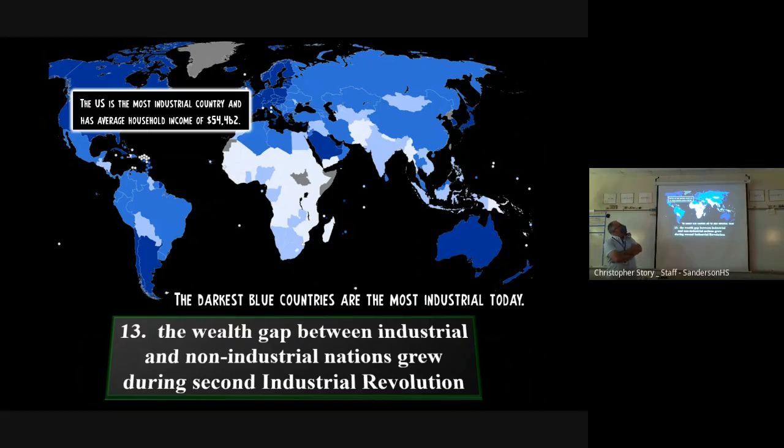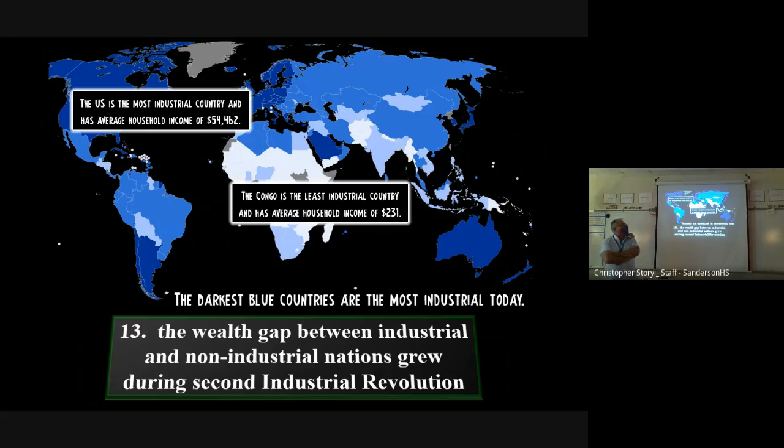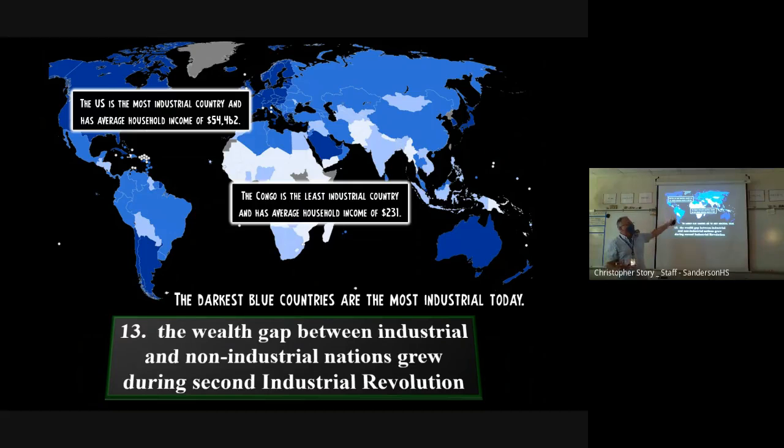The U.S. is the most industrious country and has an average household income of $54,000. That's the average household income in America at the time of this slide. The Congo is the least industrial country and has an average household income of $231. And remember too that both those numbers are in American dollars, and how far the money in the Congo goes is relative. It's still not a lot of money.